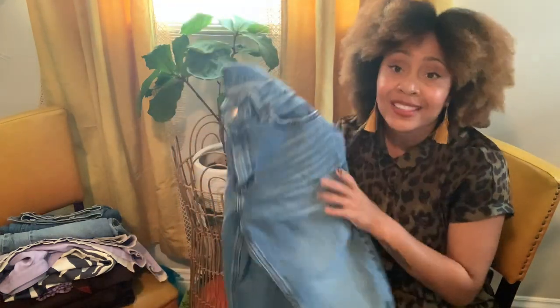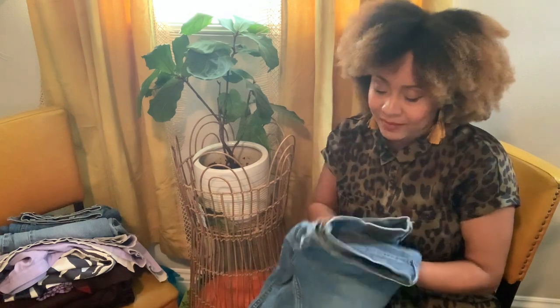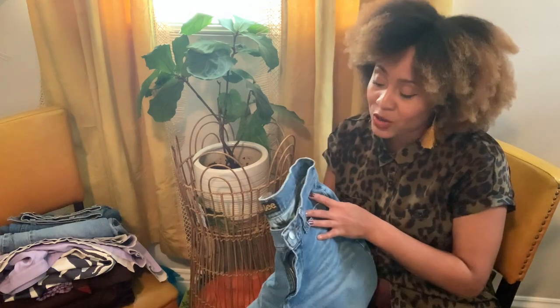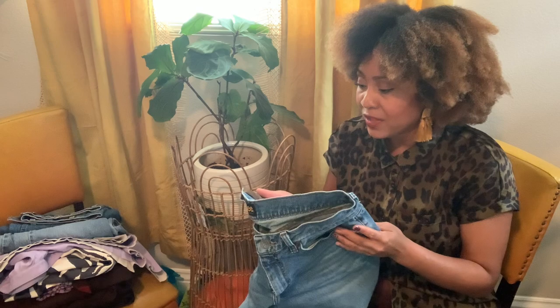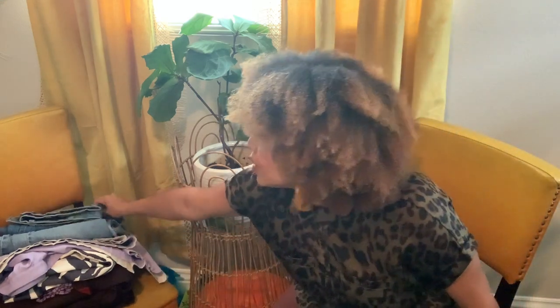I love these. I love the fit. I love that color. Man. Of course, I'll show you how it looks on, but man, when they fit, I'm going to have plenty of ideas with these. The next pair of jeans.